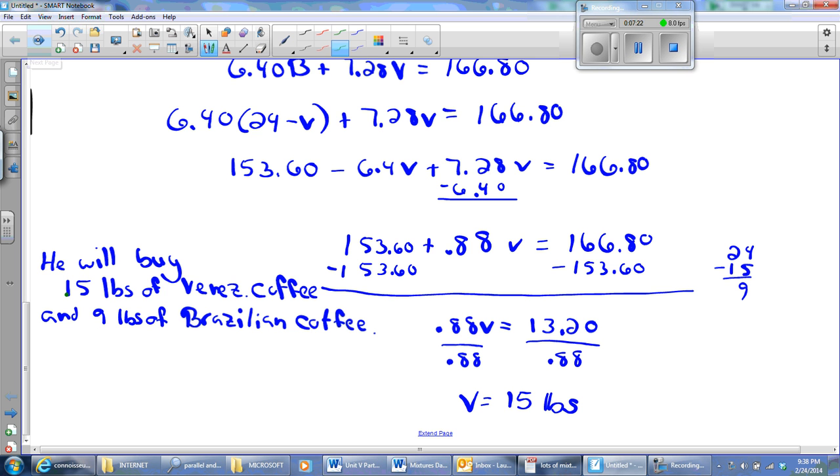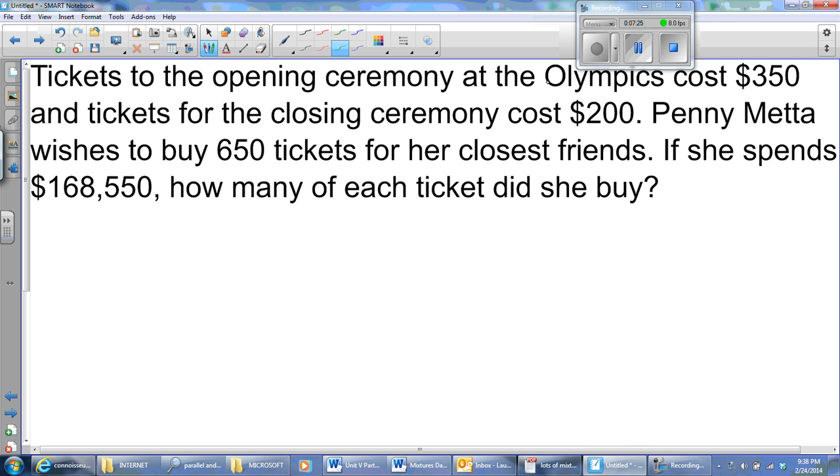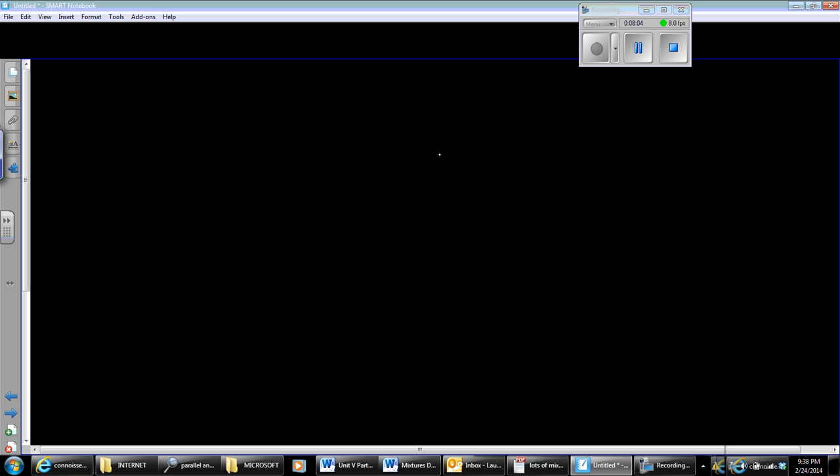Okay, let's get on to the next problem. And these are made up numbers, so please don't think that they apply exactly to the Sochi Olympics. But tickets to the opening ceremony at the Olympics cost $350, and the tickets for the closing ceremony cost $200. Penny Mehta wishes to buy 650 tickets for her closest friends. If she spends $168,550, how many of each ticket should she buy? I am hoping my problem comes back.